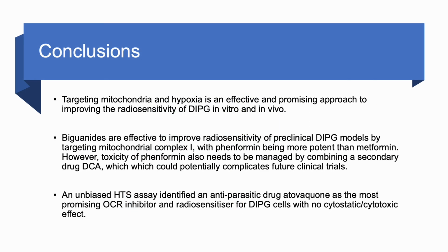In conclusion, we have demonstrated that targeting mitochondria and hypoxia is an effective and promising approach to improve the radiosensitivity of DIPG models. An example here is to use biguanide. Although phenformin is superior to metformin, its toxicity needs to be managed by introducing a second drug, DCA, with the combination showing better radiosensitizing effect and less toxicity.